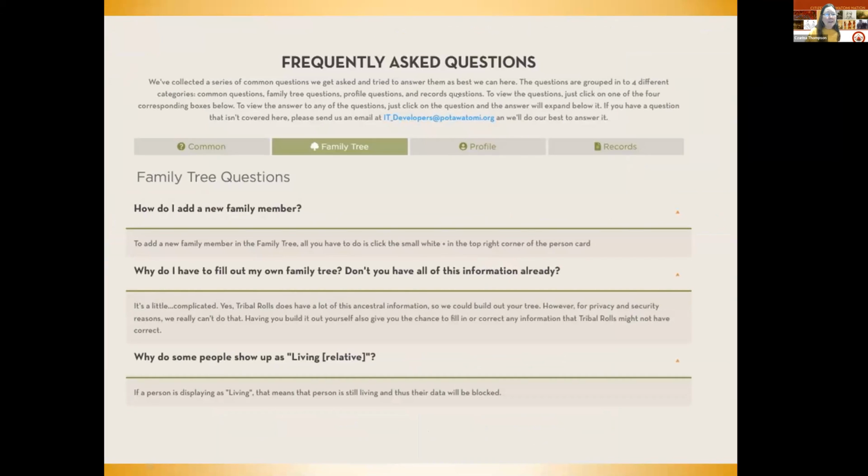Now, I just kind of did this. On the frequently asked questions, you have the common and the tree questions, and you can toggle between those. It's like, how do I add a new family member? And why do I have to fill this out? You don't really have to, so that's okay. And why do some people show up as living relative? It explains that that data is blocked.